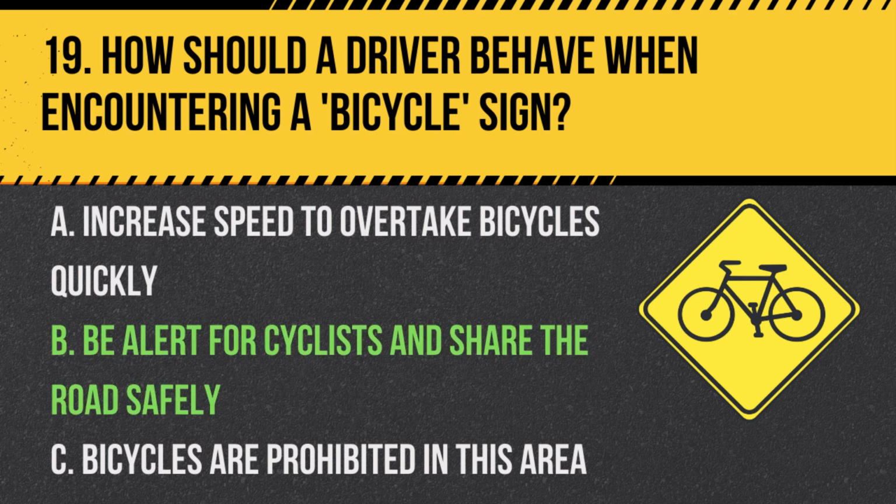Answer. B. Be alert for cyclists and share the road safely. The bicycle sign indicates that bicycles may be present, and drivers should be careful and respectful of their space.